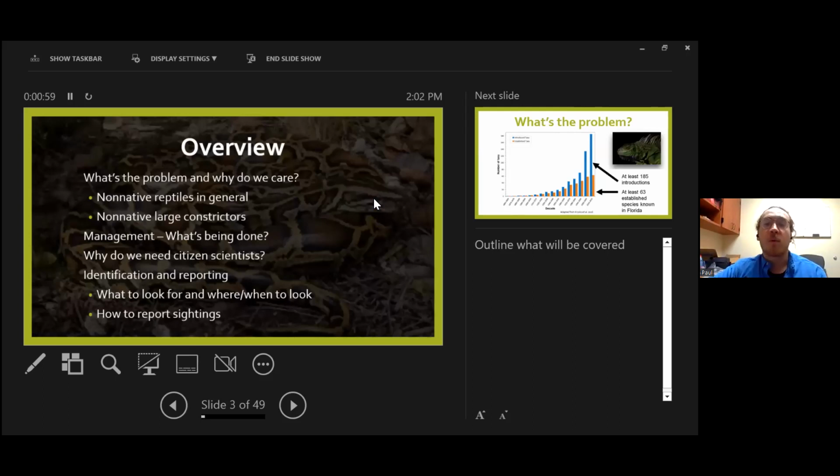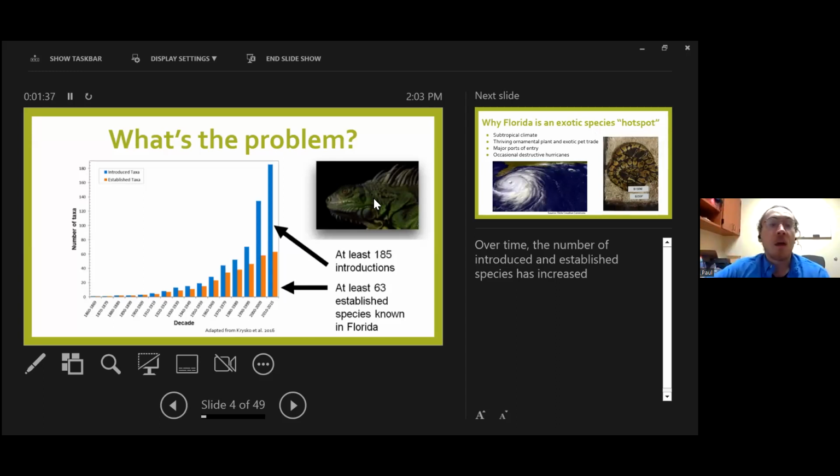A little overview of what we're going to be touching on today. We're going to go over what is the problem and why we care about this problem, being non-native and or invasive species, specifically reptiles and large constrictors, going over the different types of management that's actively being done both by my organization as well as our partners and other agencies down here. The importance and the need for citizen scientists, as well as the identification and reporting processes for a lot of these different species.